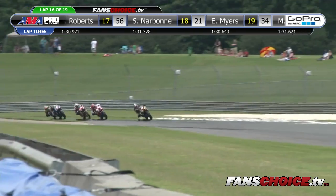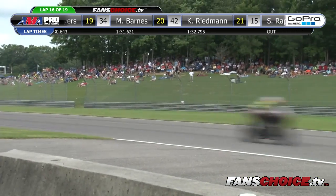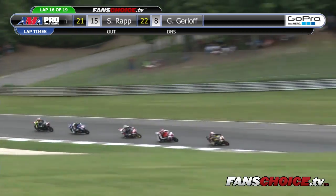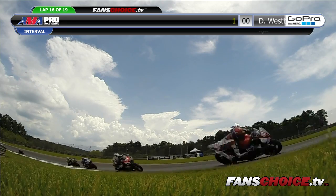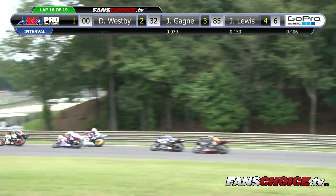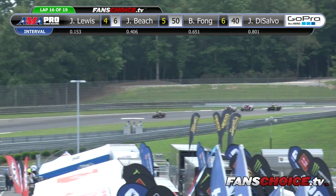Lewis has been consistently strong. Regardless of who was in front or behind him all race long, he's been there. He tries to take a look and poke the nose up under the Yamalube machine, but was unable to get it done. But I think he's got a bike capable of winning the race. And JD Beach has quietly worked his way up into 4th spot, Barry, so he's not done yet either. We haven't talked much about him, but he feels like he could have won that race yesterday, so we're going to see if he can make it right today.